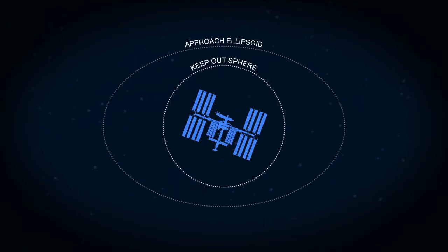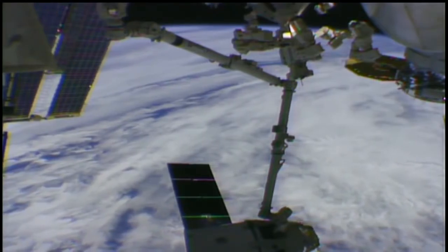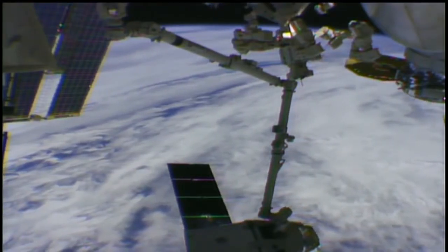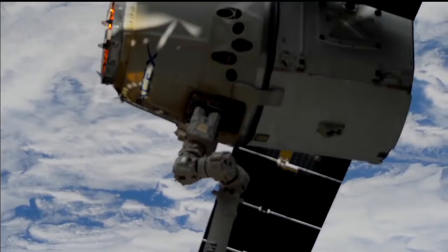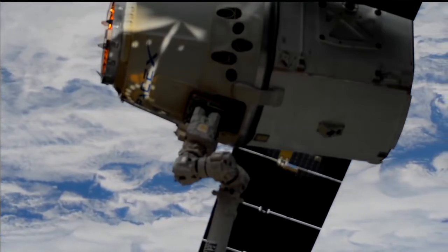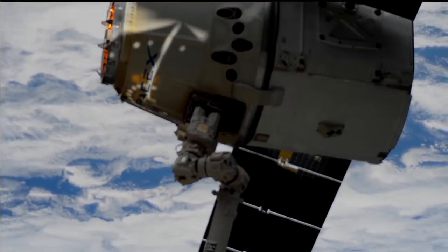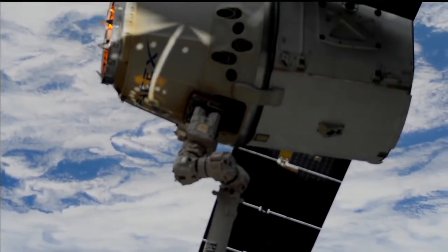So while a vehicle's outside of that approach ellipsoid, they have to be in what's called a trajectory, an orbit around the Earth, that for at least 24 hours it's not going to move inside of that approach ellipsoid. So if they completely lost control of the spacecraft, we know for at least one day they wouldn't move inside of there. The keep-out sphere is basically the same rules, it's just a little more stringent, where before you're inside that keep-out sphere, you have to be able to prove that you'll stay outside of it for at least 4 orbits, which is about 6 hours, as it takes about 90 minutes for a spacecraft at orbital velocity at the height of the space station to do 1 full orbit of planet Earth.